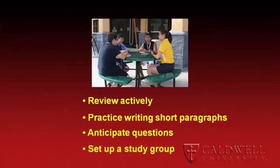Set up a study group or schedule study sessions with your group if you already have one. Ask each other questions and discuss important concepts. Stay on task. This is not time for socializing.